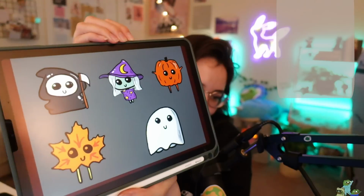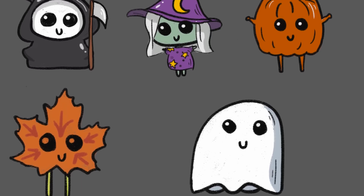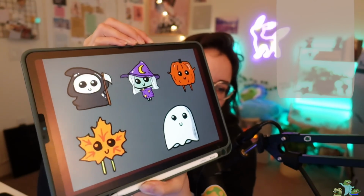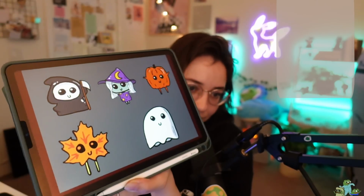Oh, by the way, I should show you these. I drew these today. I'll show you a better picture than this. I don't know why I'm lifting up my iPad like a grandpa, but I made these Halloween fall icons for my Discord. So they all have their own little roles and they come with colors and stuff. So honestly, I'm really happy. I'm really happy with these. I did all these in about maybe an hour today, and I like them.